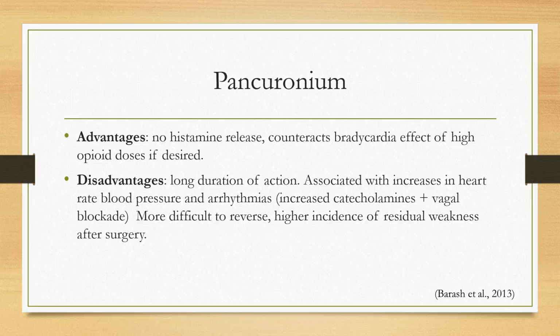It's done in two ways. It increases the catecholamines circulating, and it also causes vagal blockade. It's more difficult to reverse, and there's a higher incidence of weakness after surgery. So you're more worried about recurarization.